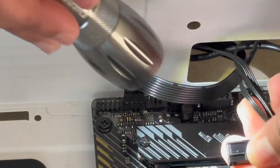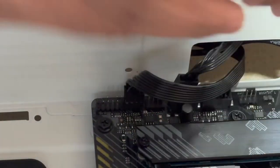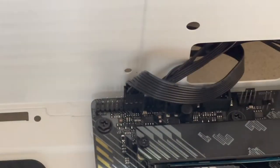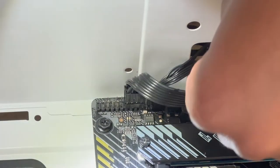There's a little groove here that fits with the fan, and it's only one way to go. You can't install it wrong. It's 4 pins, and that clip holds it in place. So fan 2 is always going to be my front panel. So I know that my front panel fan 2 is really 3 fans all connected to one fan. So now we got that going good.